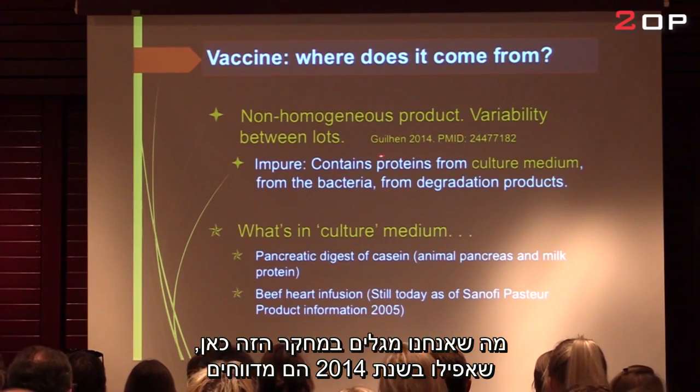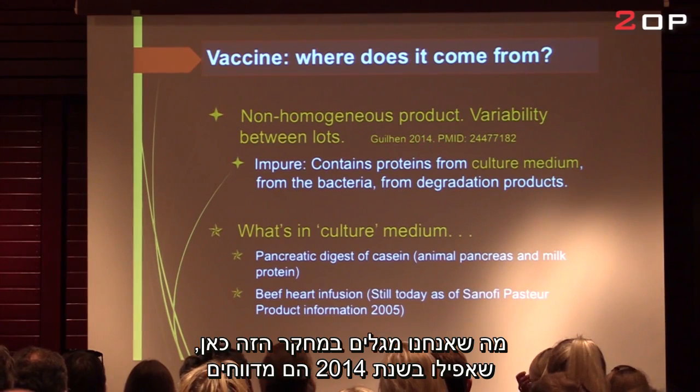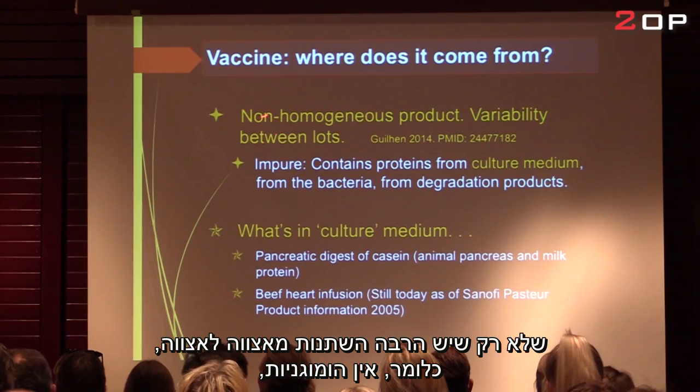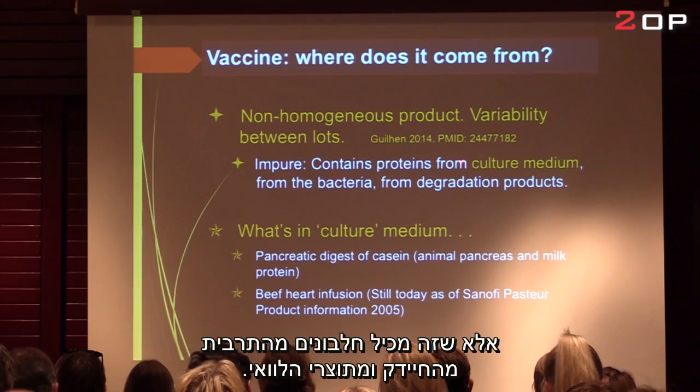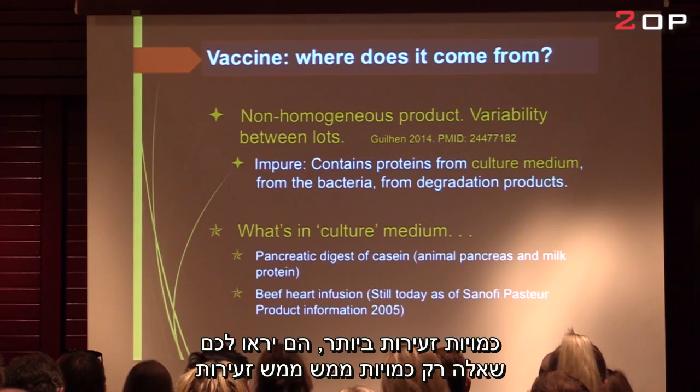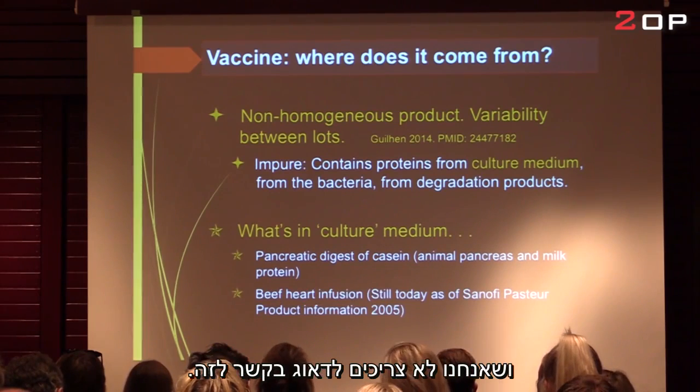What we find from this paper here, even in 2014, is that they're reporting that not only is there a lot of variability from batch to batch, meaning non-homogeneous, but it contains proteins from the culture medium, from the bacteria, and from degradation products. Degradation would mean your rotten meat here. Just very tiny amounts. They'll show you it's just very teeny tiny amounts, and that we shouldn't worry about that.